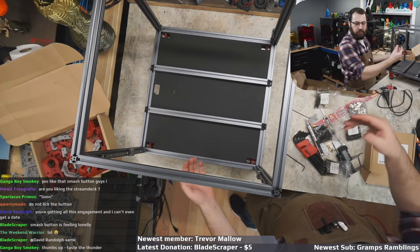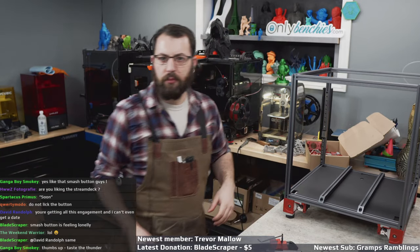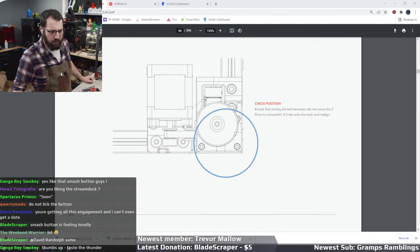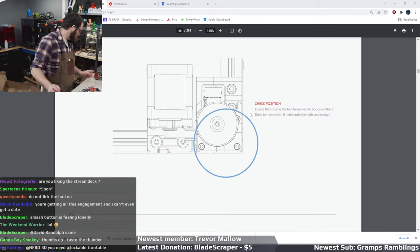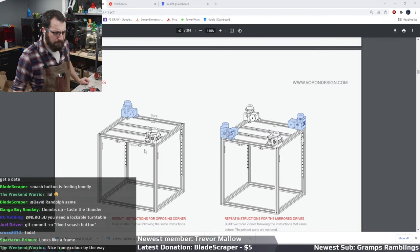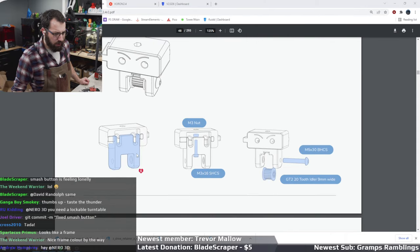But hey, look, it looks like a printer. I'm going to have to move that camera out and over. So yeah, I think we're going to call it there, because after the feet, check position, ensure that the belt tensioning did not cause the edge of the motor to shift. Okay, yeah, we're good there. Yep, we're good. So we've got those on. Boom, boom, boom. Repeat instruction from mirrored side. And now we're on to idlers.